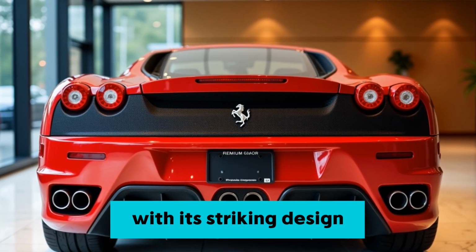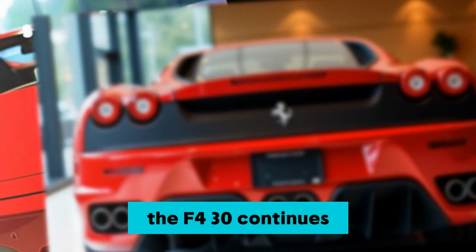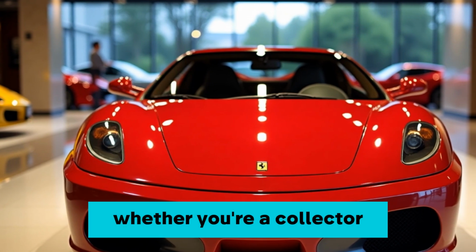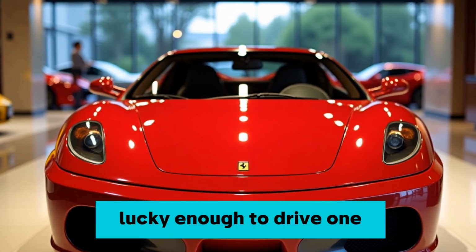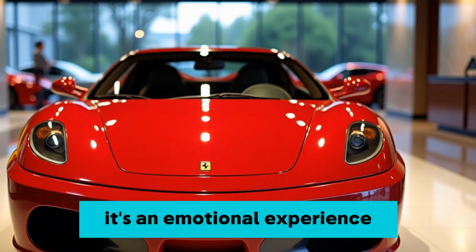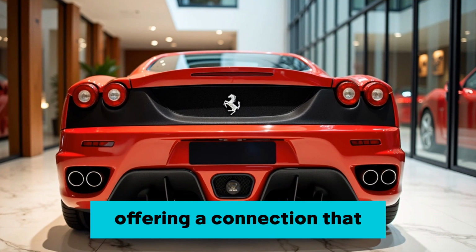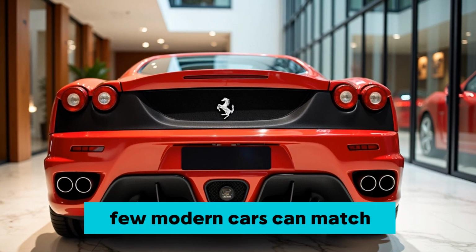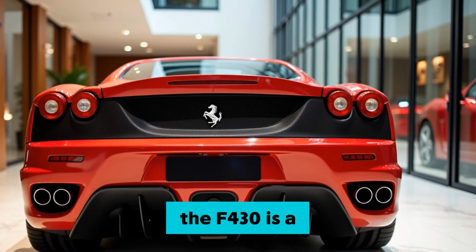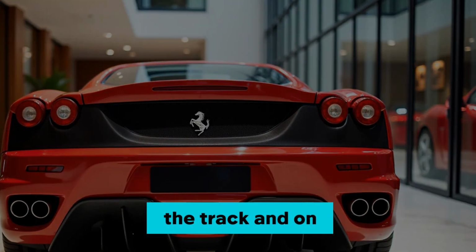With its striking design, exhilarating performance, and visceral driving experience, the F430 continues to be a benchmark in the exotic sports car world. Whether you're a collector, an enthusiast, or someone lucky enough to drive one, the Ferrari F430 is more than just a car, it's an emotional experience. It speaks to the soul of motoring passion, offering a connection that few modern cars can match. If you're considering a used exotic or simply admiring automotive greatness, the F430 is a masterpiece that deserves your attention, on the road, on the track, and on your screen.